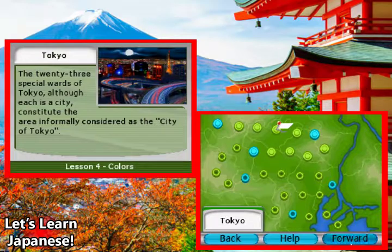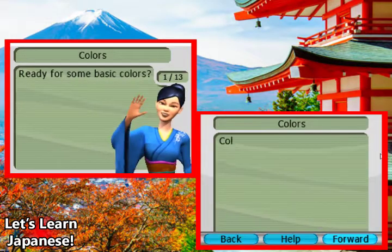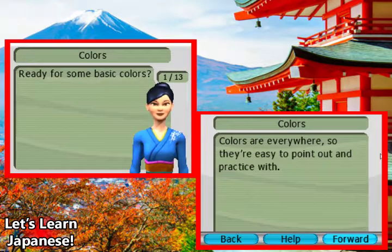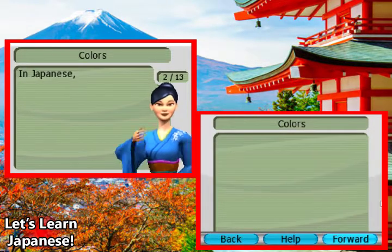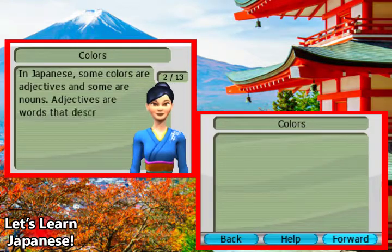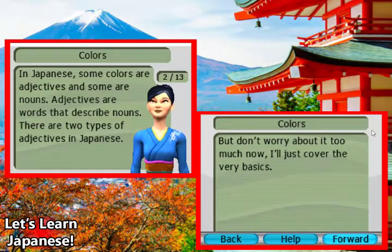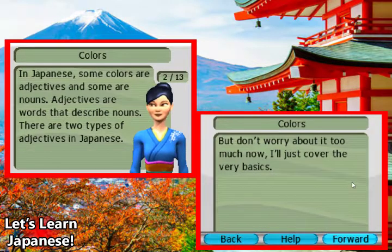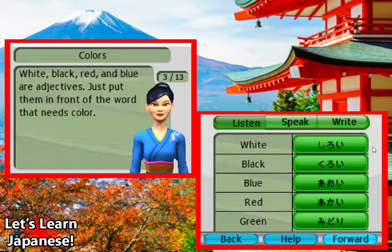Let's get some colors. How about basic colors? Colors are everywhere, so they're easy to point out and practice with. Okay. Some colors are adjectives and some are nouns. As far as I know, because I haven't learned that far ahead, this is completely random. White, red, black, and blue, that's the order of those words in that sentence, are adjectives.